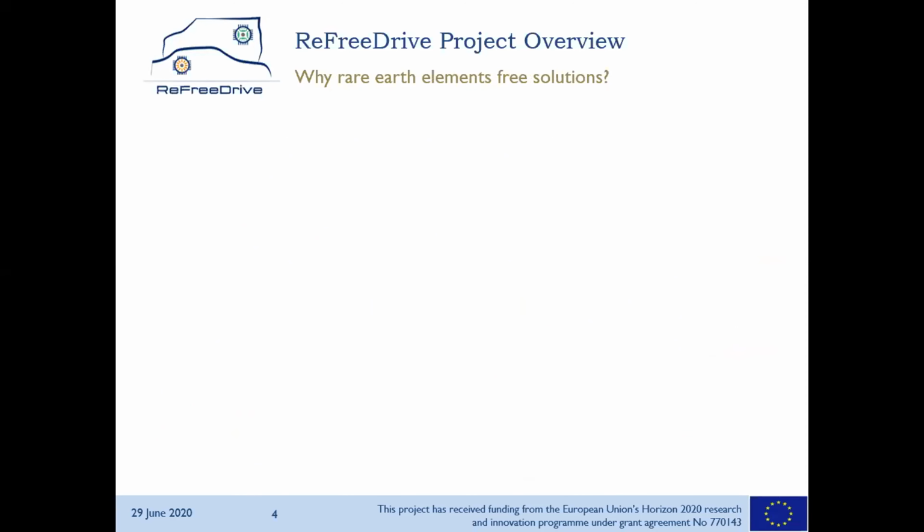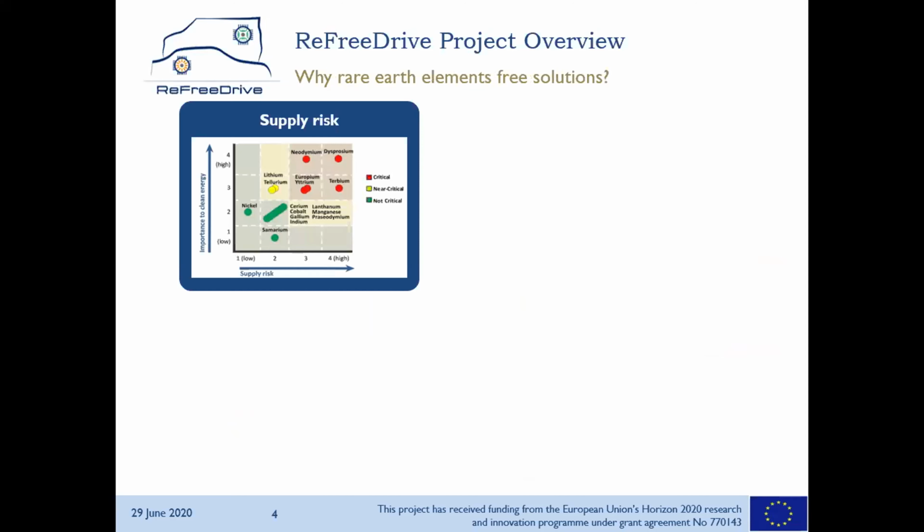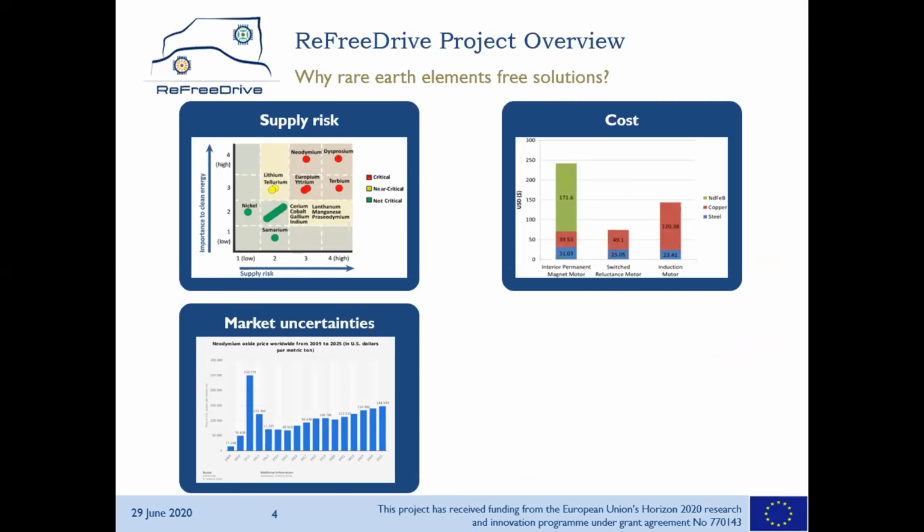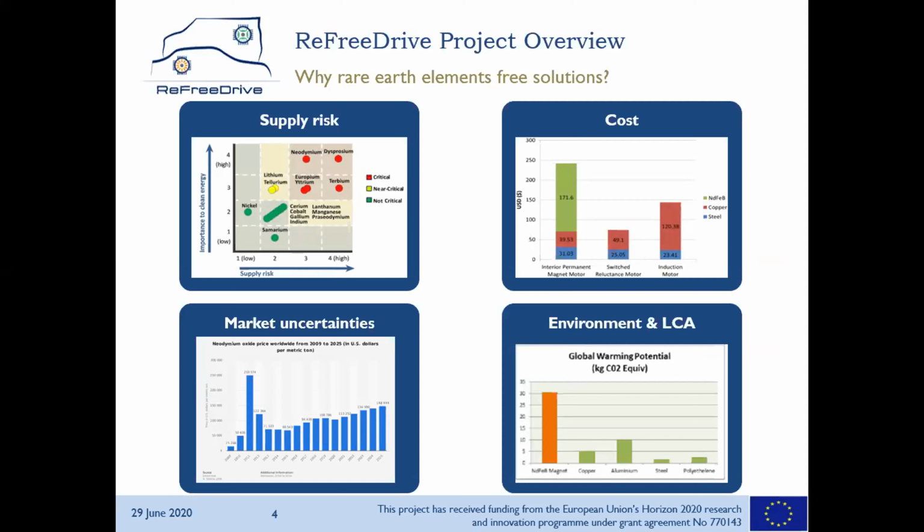Rare earth free, why is this so important? Because we have supply risk. The heavy rare earths, neodymium, dysprosium, are highly important, but also in supply limitations, very much concentrated. They are very costly compared to other materials, which raises the total motor cost. There is market uncertainty, price volatility, mainly due to Chinese strategies. And of course, there are some environmental and LCA issues with these materials used in the permanent magnet.